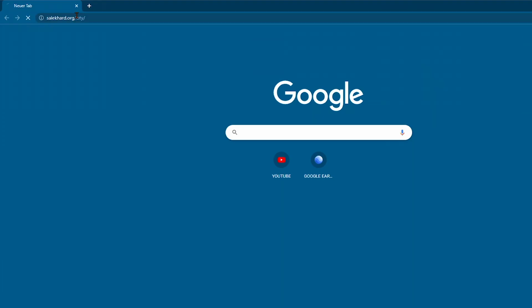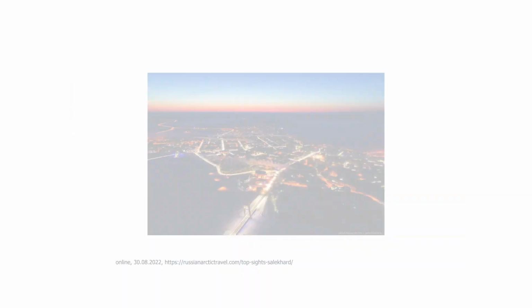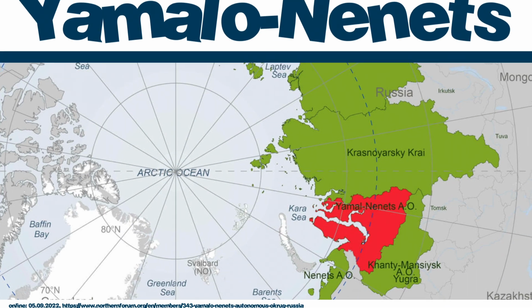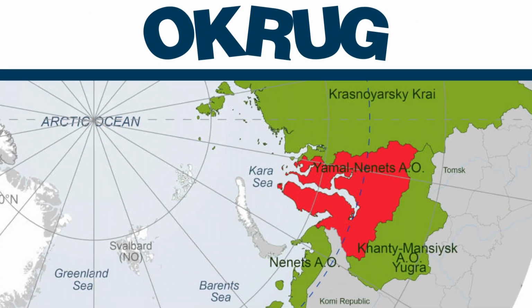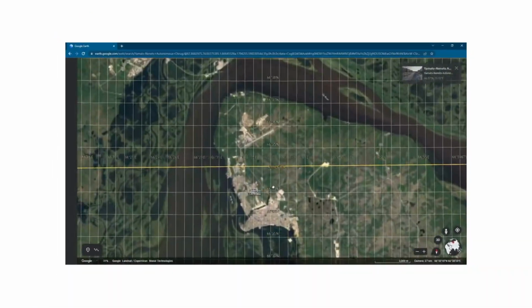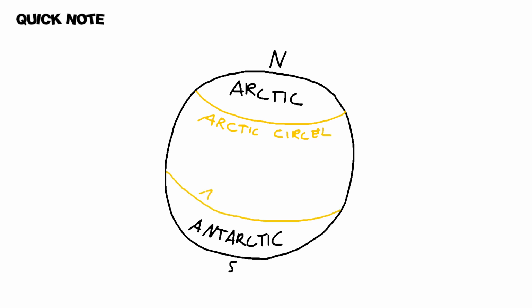And look, it has a website. The city of Sarhart until 1945. Obdorsk is the capital of the largest gas production region in the world, the Yamal-Nenets Autonomous Okrug, the only city in the world that lies on the latitude of the Arctic Circle. Quick note here, Arctic is north, Antarctic is south. So the Arctic circle is the northern polar circle and the Antarctic circle is the southern polar circle.